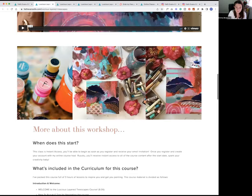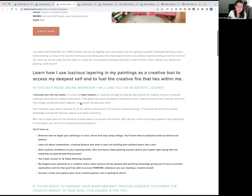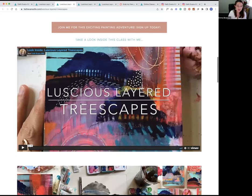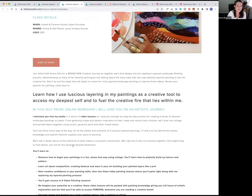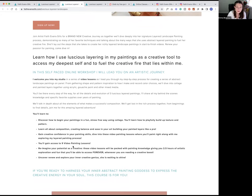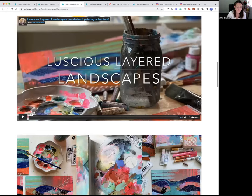Treescapes. What is it about treescapes that's really exciting or that people will find fun? Treescapes, landscapes. Oh no, did I just do two? Okay, that was two treescapes. This is why I feel like I'm going a little crazy here. Okay, so this is landscapes now. I'm just trying to read if you are clarifying why this one, when does it start, what is included?